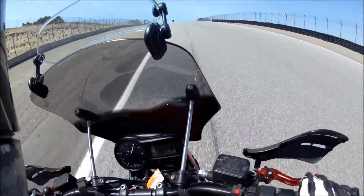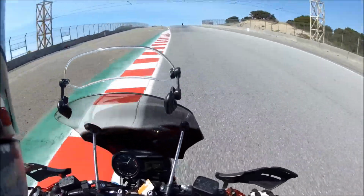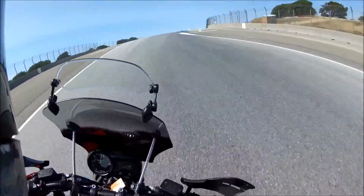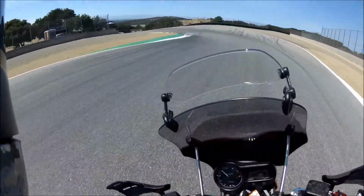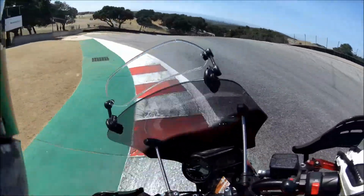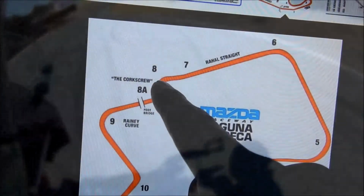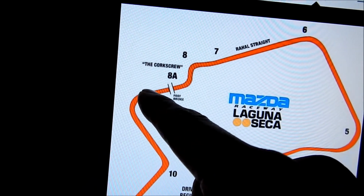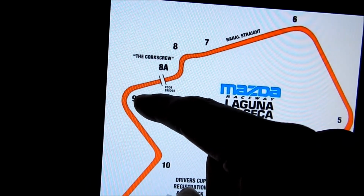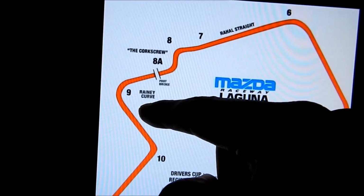Keep it in 4th, stretch out 4th gear. This hill is a bitch to climb. I think I would shift up to 4th here, go around turn 9, and then get on it. I would probably be doing 5th gear.